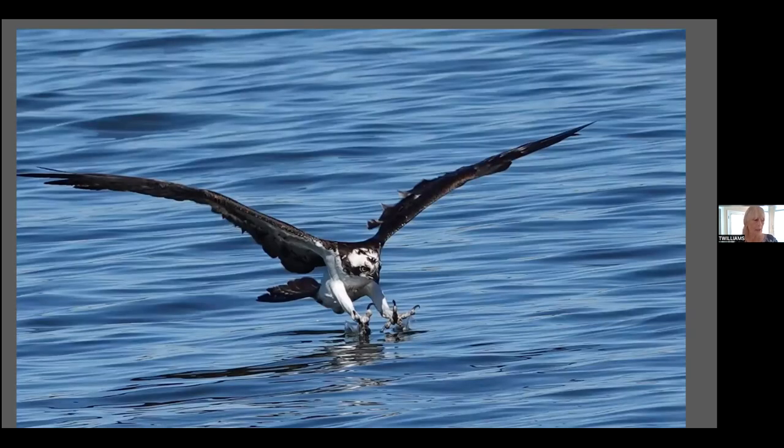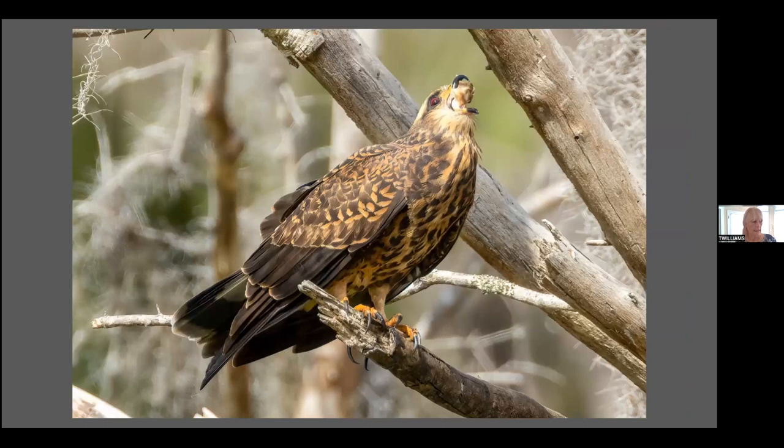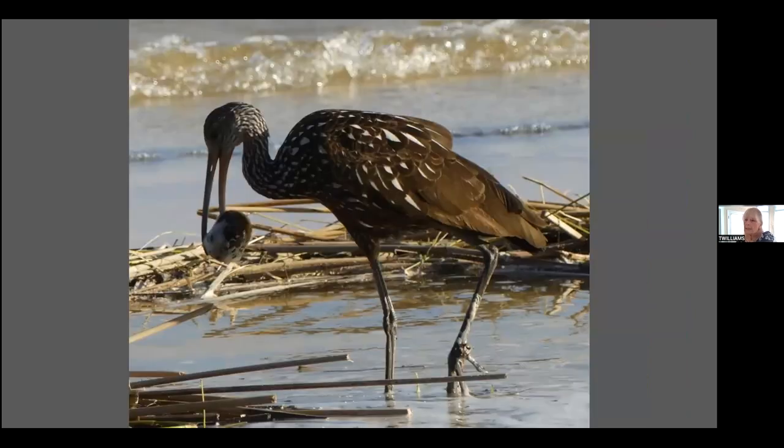Osprey, Lake Jessup. The Watchful Eye, Red-shouldered Hawk, Trimble Park. Get in my belly. Snail Kite, Eating a Snail, Circle B Bar Reserve. An Apple a Day, Limpkin, St. Cloud.